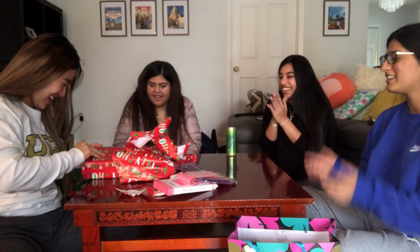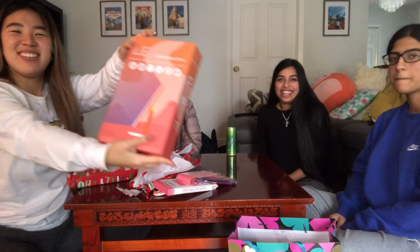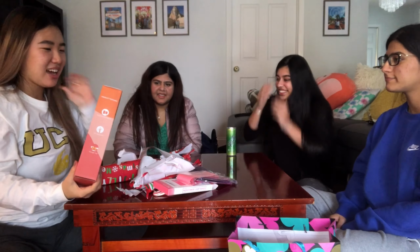Resistance band. Yeah. Ooh. Oh, the nail polish? No. Nail polish is that big. A mirror! The leather mirror. I really wanted this. Woo! No, because I didn't have one in my dorm.